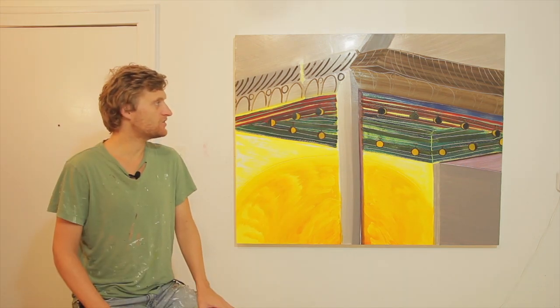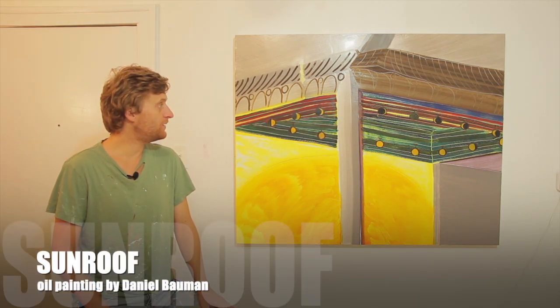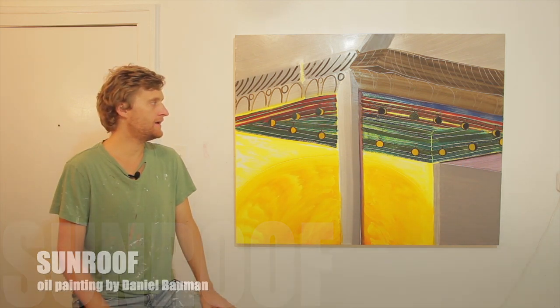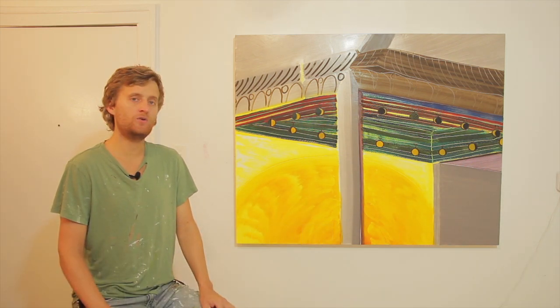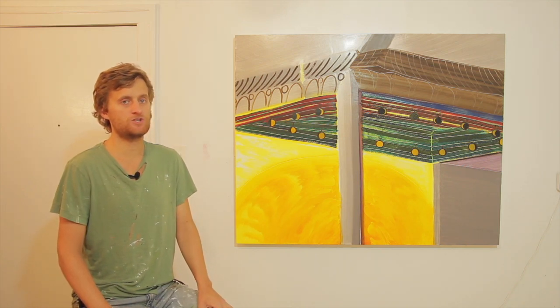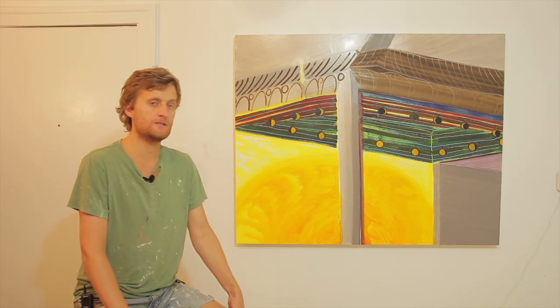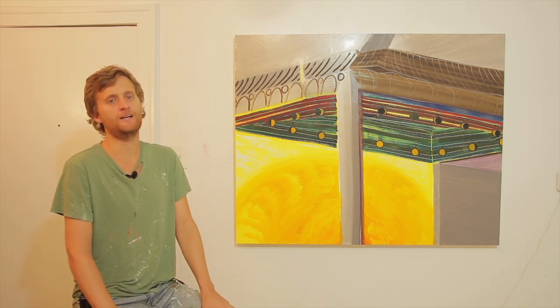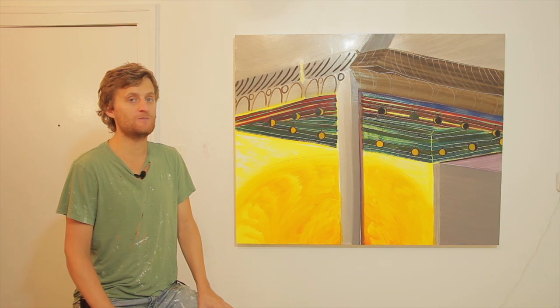This painting here is called Sunroof, and it's 42 by 52 inches big, and it is made with oil on canvas, which is primed with oil ground, and I use poppy oil as a medium for mixing paint. This painting was made in 2022.